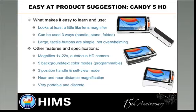The other nice thing about the Candy 5 is that the buttons are large, tactile buttons. You can feel them. They're also not overwhelming. There are only a few buttons on here. And on most days, you're really only going to use 4 of these buttons. You're going to increase the magnification, you're going to decrease the magnification, you're going to change the color mode, and possibly use that little button on the handle to freeze the picture on the screen.